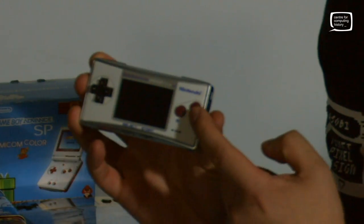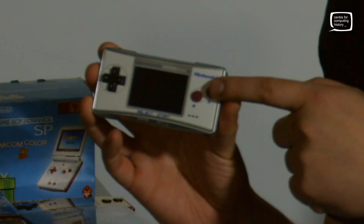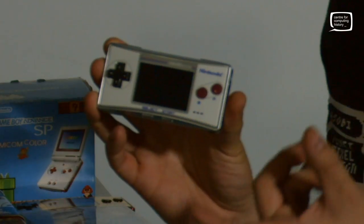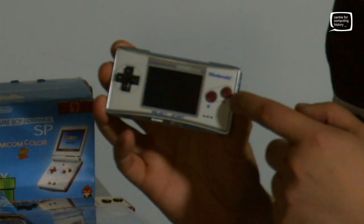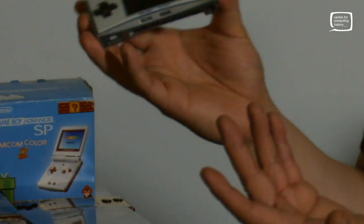It also has the cast buttons. Most of the time you can't get these buttons in this color. They're only available in black. So to make the buttons like this, you have to have them produced, and they're produced in very small amounts. So as a custom, that's quite rare on its own.